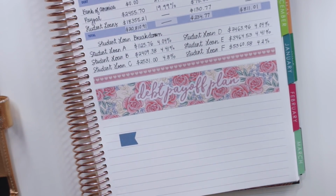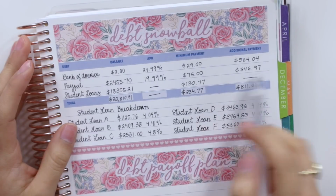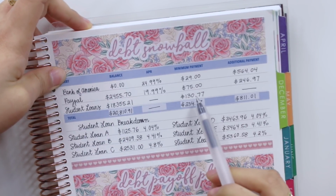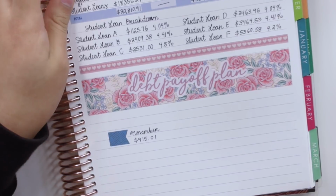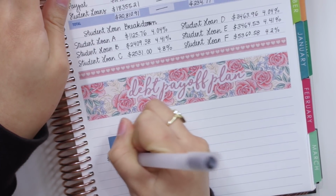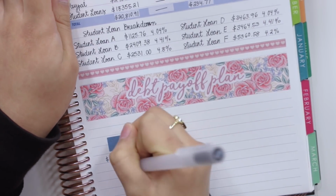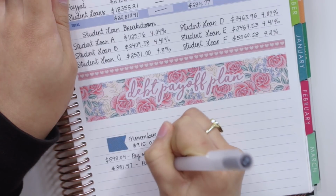Okay, so for November, my total payments for my cards were $915.01. I usually would not count every single thing together, but since I did make additional payments to both of my last credit cards, I am going to include it for the month of November. And now, $593.04 of that were to pay off Bank of America, and then $321.97 I put towards PayPal, towards that debt.